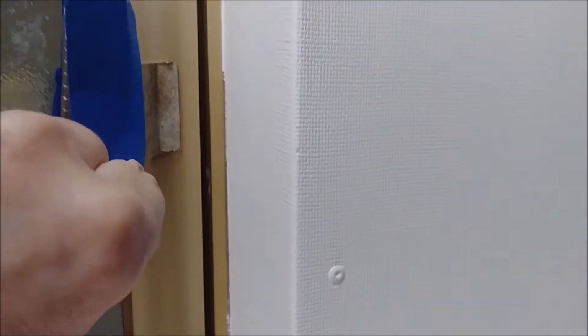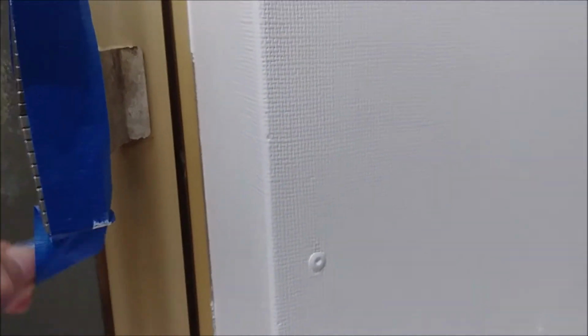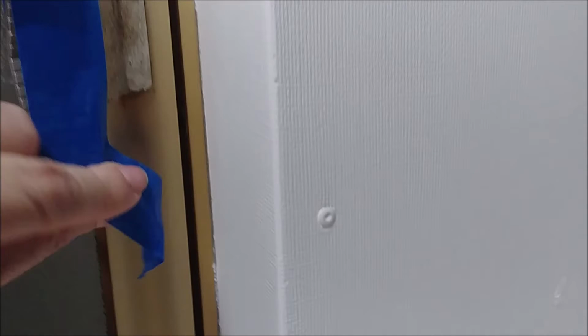You would be grossed out if I open that door. I'm not opening it. I like this old-fashioned handle on the shower door. That is pretty cool. That's very retro looking.